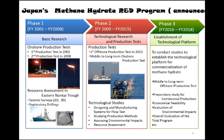In this slide, I'd like to explain Japan's methane hydrate research and development program itself, which was announced by METI in 2001. This program is comprised of three phases. Phase one started in 2001 and finished in 2008. In this phase, onshore production tests were conducted twice at a permafrost area in Canada. Inside of Japan, we conducted studies relating to resource assessment in the eastern Nankai Trough. I will talk about these activities in phase one later on.